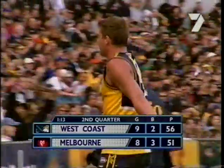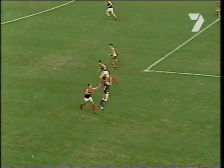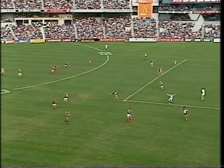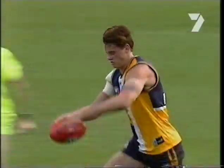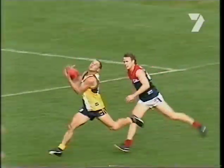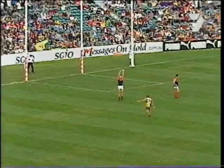They actually had numbers down there, didn't they, Melbourne? But it almost looked to me, it appeared that they just weren't prepared or committed to actually help each other. Here's a kick coming in from Gardner. He's really starting to get hold of the pill. But it just looked to me they certainly had numbers, but an inability or a lack of commitment to actually covering each other.